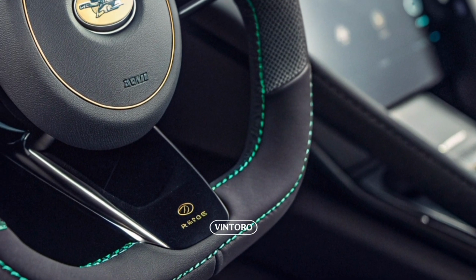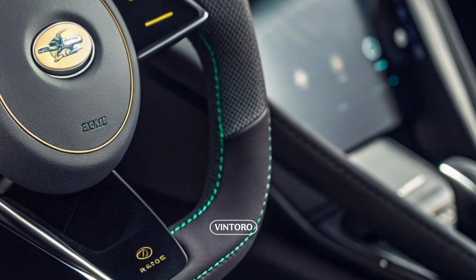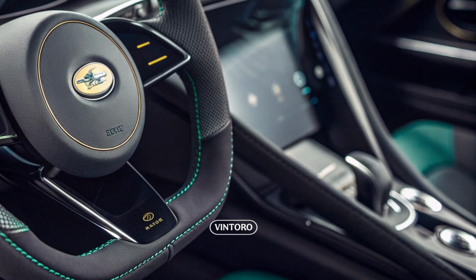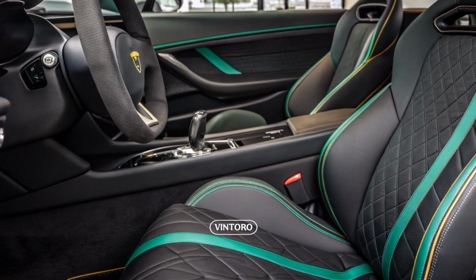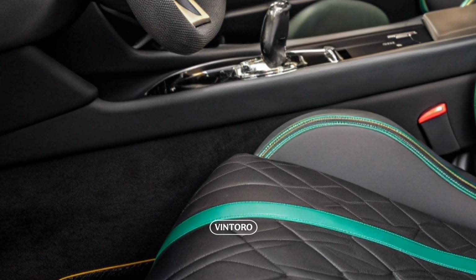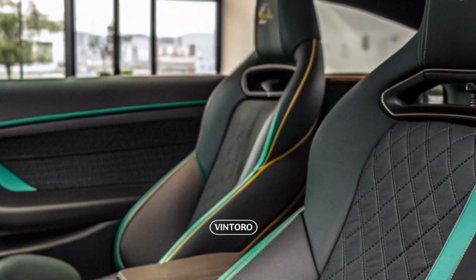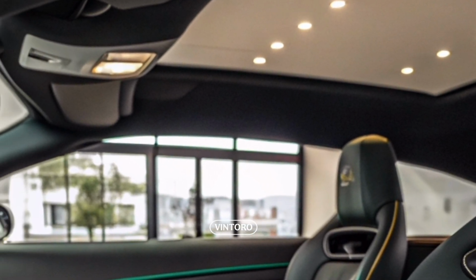On the road, the Theory 1 feels alive. Lotus has integrated a fully adaptive suspension system that constantly analyzes road conditions and driver inputs. Every millisecond, sensors adjust damping, torque distribution, and steering feedback. The result, a car that feels light, intuitive, and utterly connected, almost like it's dancing with you rather than just obeying commands. And thanks to active aerodynamics, the body literally morphs at high speed.